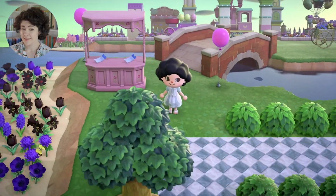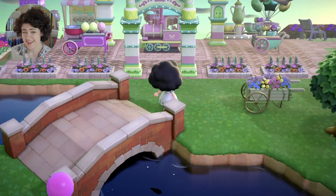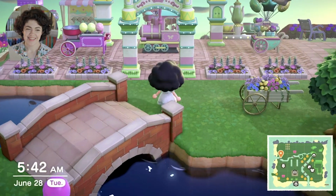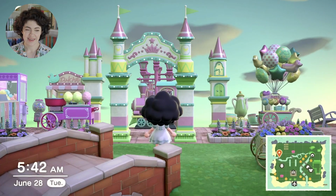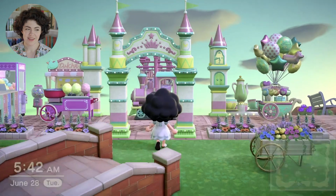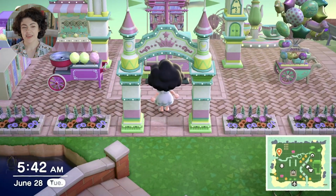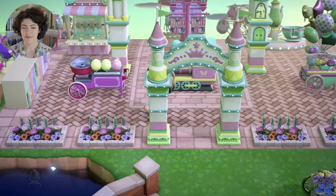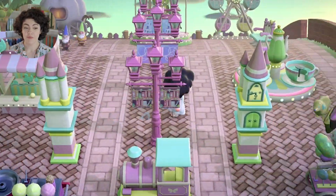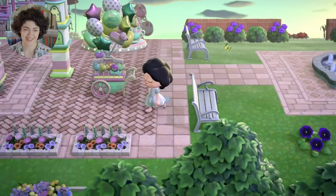You can grab your tickets at the kiosk. Don't worry, tickets are free. Admission is free. Yes, how gorgeous are all of these adorable items from the Nook Shopping, which I felt like before the 2.0 update, I had so many Nook Miles stored up, and it felt like I'm never going to use all these Nook Miles. And then, of course, they came out with all these Nook Shopping items that you can only get with Nook Miles, and then instantly, I had no Nook Miles left.